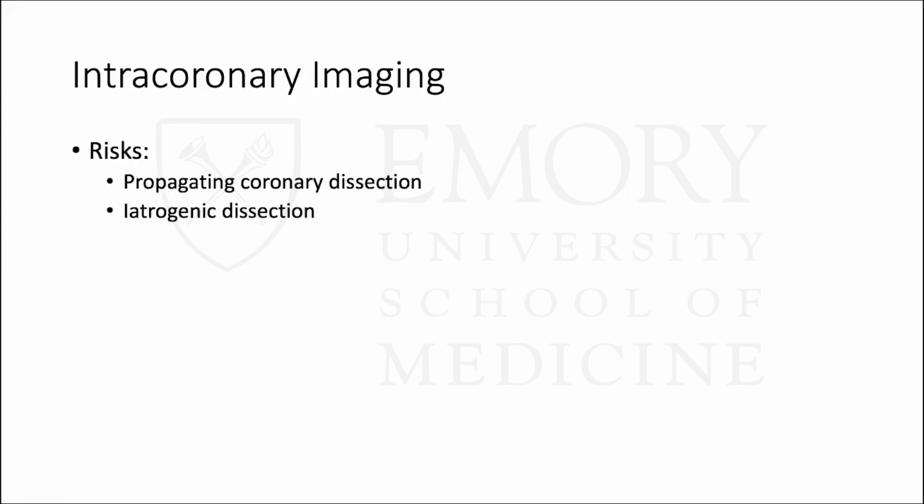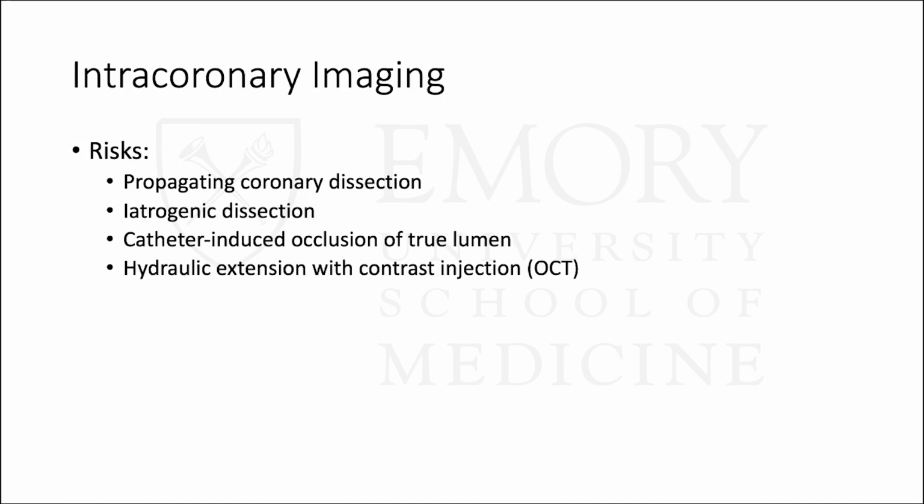Intracoronary imaging, while it can be useful to help make this diagnosis, is also not without its own risks. There is a risk of propagating the coronary dissection, further risk of iatrogenic dissection, risk of catheter-induced occlusion of the true lumen, and then also, solely to OCT, a risk of hydraulic extension as we inject contrast with these patients.